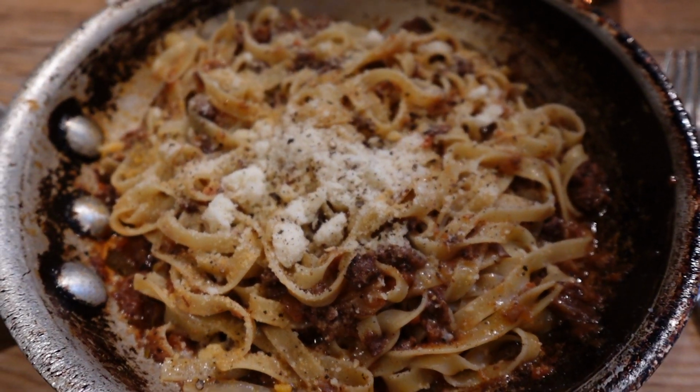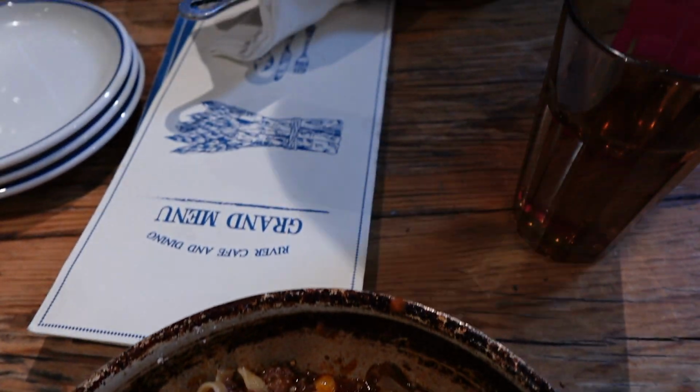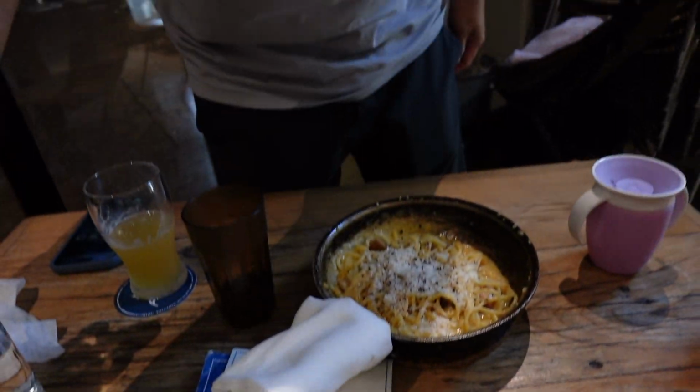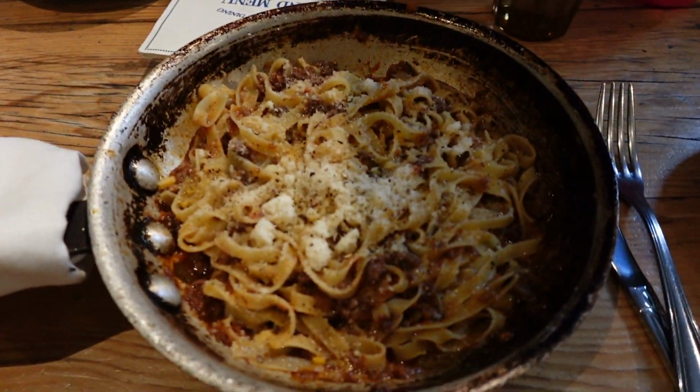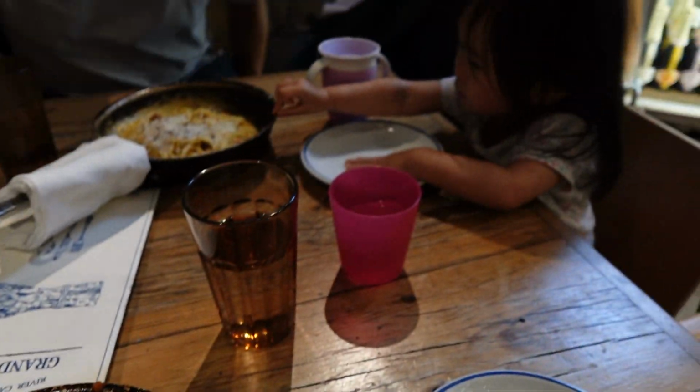First meal in Japan, Italian pasta at the hotel. What did you get? The carbonara. Carbonara, and I got the bolognese. And Ellie's gonna just share with us.